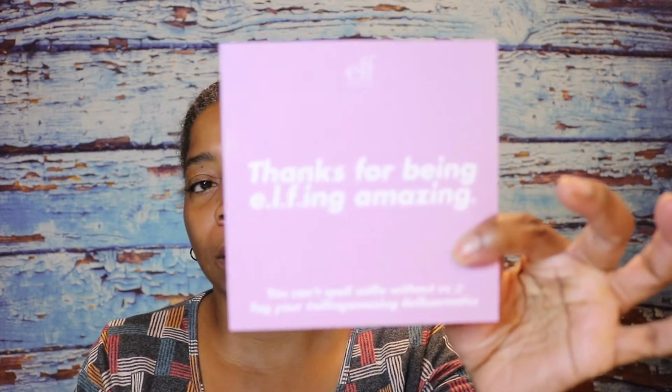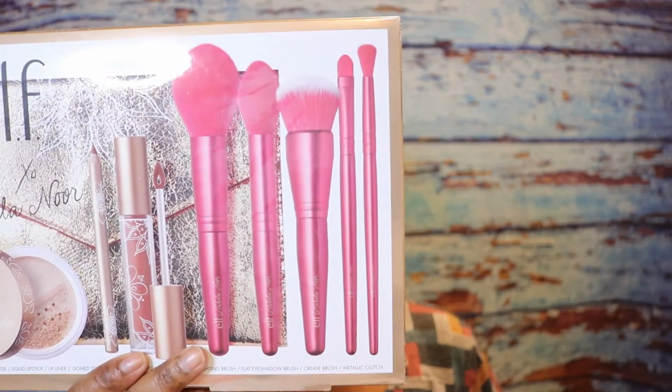And they threw in another card that says, thanks for being elfing amazing. And I showed you this that came in with this brush. They threw in the same card. So I have this from the first box and these samples from the second box, the blending sponge from the second box, and the E.L.F. Nabela Collection, which I am going to unbox right now.